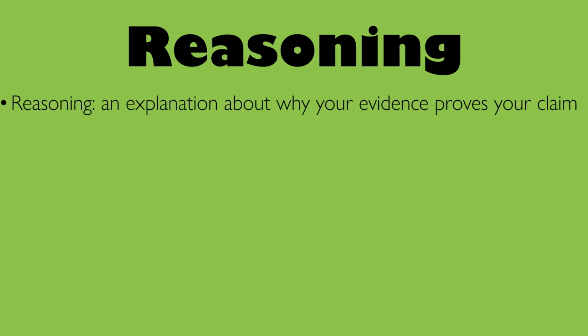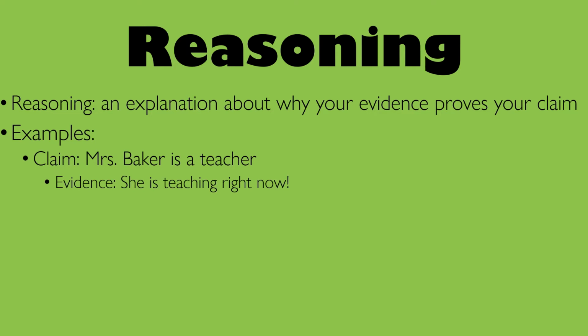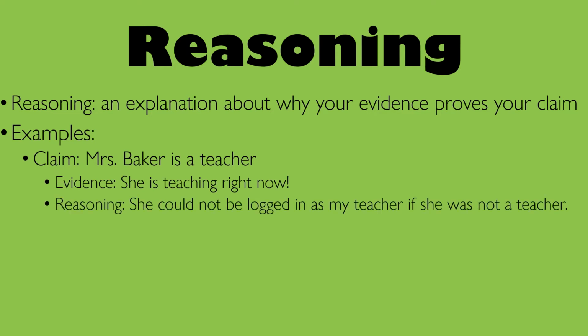And the last one is reasoning. Reasoning is an explanation about why your evidence proves your claim. It kind of puts your evidence and claim together into one statement. So an example is, Miss Baker is a teacher. Our evidence was that she's teaching right now. And the reasoning would be, she could not be logged in as my teacher if she wasn't my teacher.